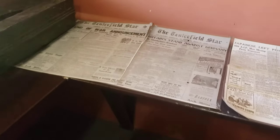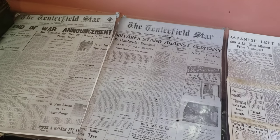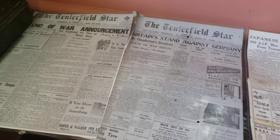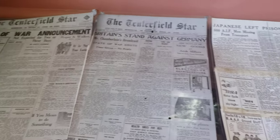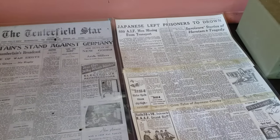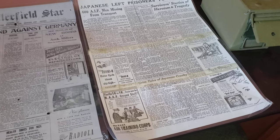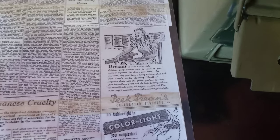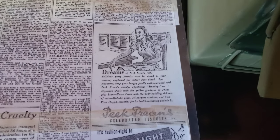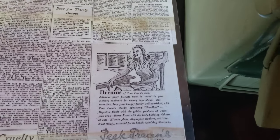That's something. Now here are some newspapers. Britain stands against Germany. Mr. Chamberlain's broadcast. End of war announcement. The Tenterfield Star. Japanese left prisoners to drown. That's something. Look at the adverts. Is that little advert right there? Get yourself some biscuits. What is that?